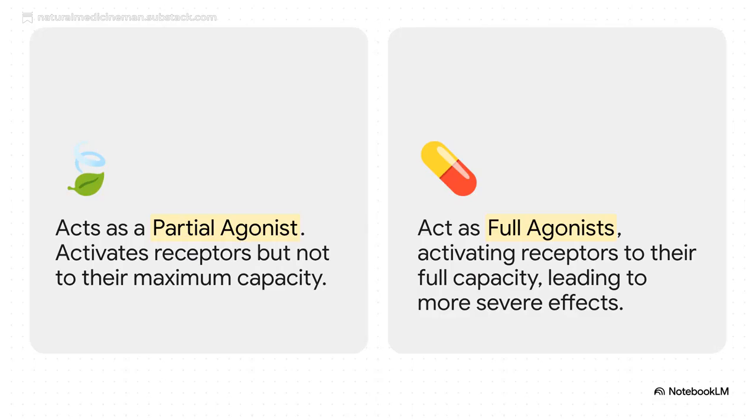And this slide just lays it out so clearly. On the right, you see traditional opioids. They're the full agonists, cranking that lock all the way for a really powerful full throttle effect. But then you look over at Kratom on the left. Its partial activation is much more gentle. The source material we're drawing from suggests this is how it can provide a sense of well-being without that heavy, overwhelming sedation that you might see with full agonists.